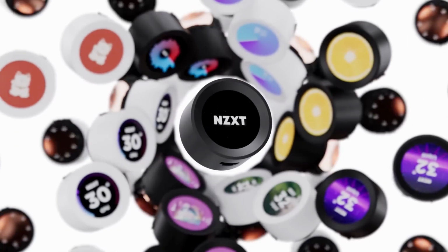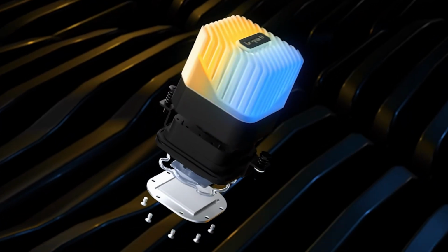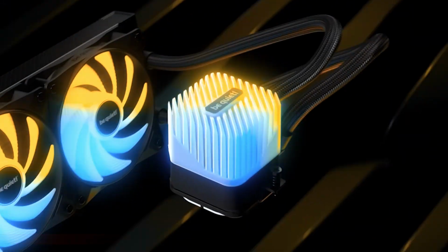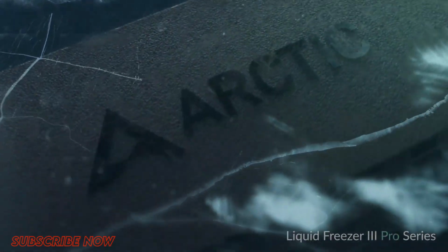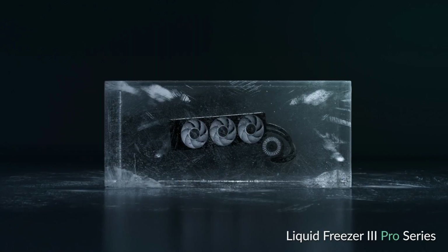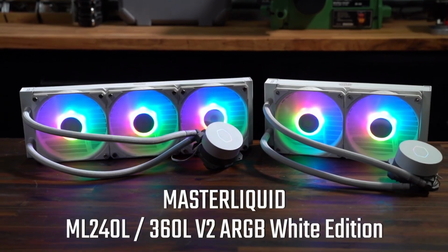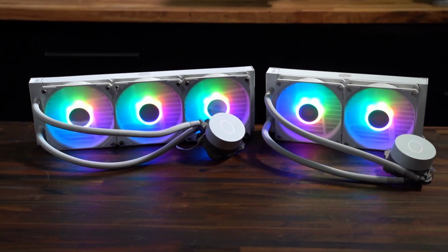Your gaming rig, your workstation, your overclocked powerhouse, it all depends on keeping your CPU cool. Today, we're breaking down the best 360mm AIO liquid coolers of 2025, built for next-gen processors, high-performance gaming, and maximum efficiency. Let's dive into the ultimate cooling systems that keep your rig running at peak performance.